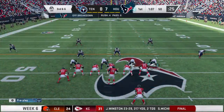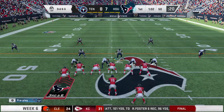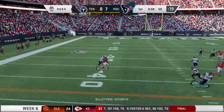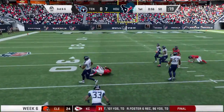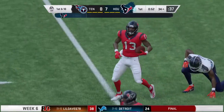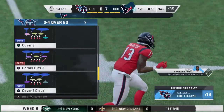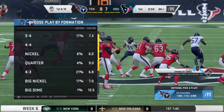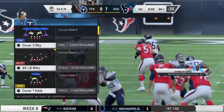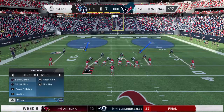Now they'll try to convert on 3rd and 6 after the 4-yard completion. From the midfield stripe, they'll look to throw. But it's brought in by Washington. And he's going to have another first down as the tackle's made at the Titans' 34-yard line. Goff now already over 100 yards passing in just this first quarter.